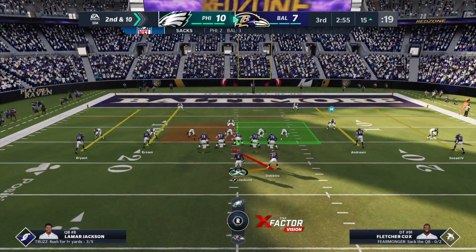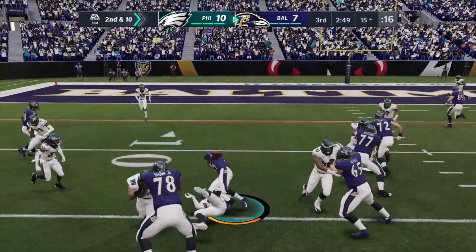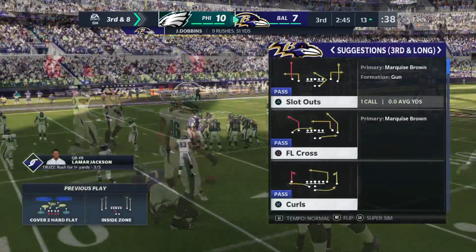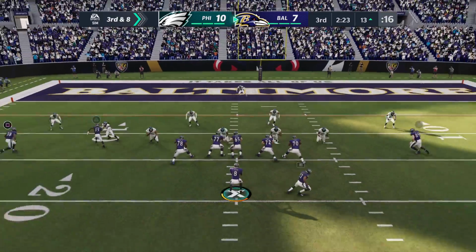It's never good to take a sack. You really don't want to take one down here in this part of the field, down near the red zone. Not at all, because you're already pretty much assured of a field goal. If you take a big sack, it could push you out of range, and that's why defenses get a little more aggressive in this situation. They're almost conceding the 3 points. They want to push you back and try and take you out of that. Makes it 3rd and 8.